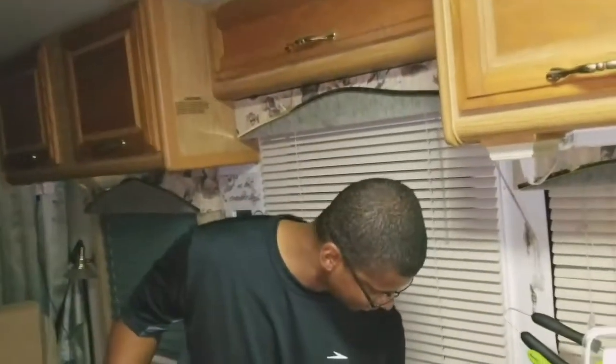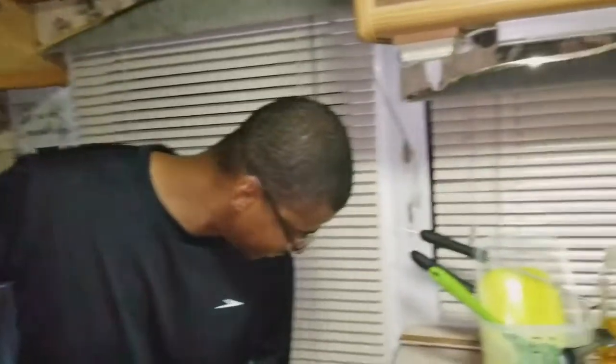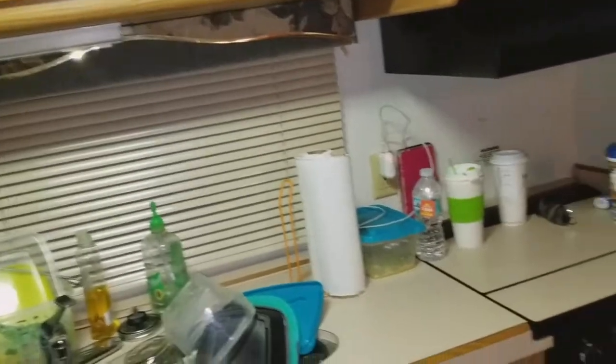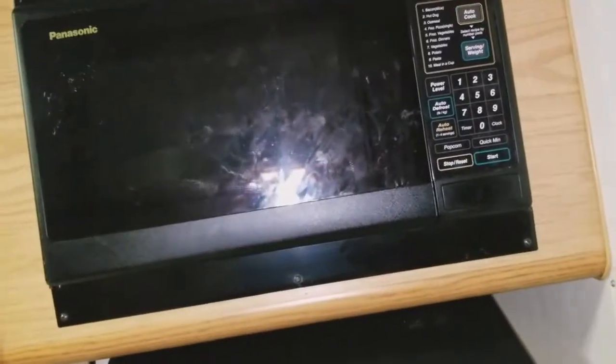He usually grills on the grill. So he, and I'll show you a video of that as well. But he usually grills on the grill whenever we go someplace. He'll do all the grilling outside. And every now and again, we will use the microwave to heat up stuff.